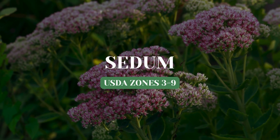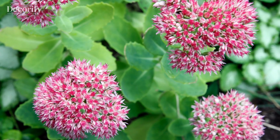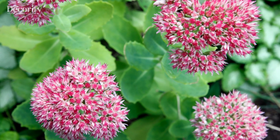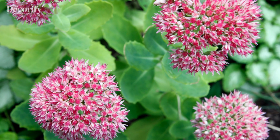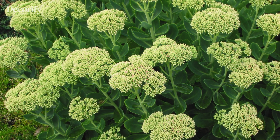If you're looking for something truly tough with year-round interest, look no further than Sedum Autumn Joy. Its thick, fleshy leaves store water and help the plant survive through tough winters and dry summers alike.